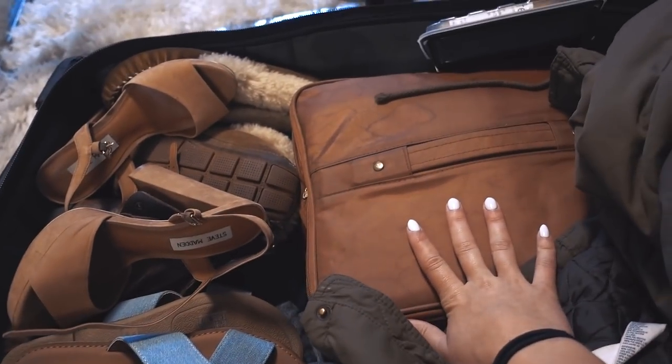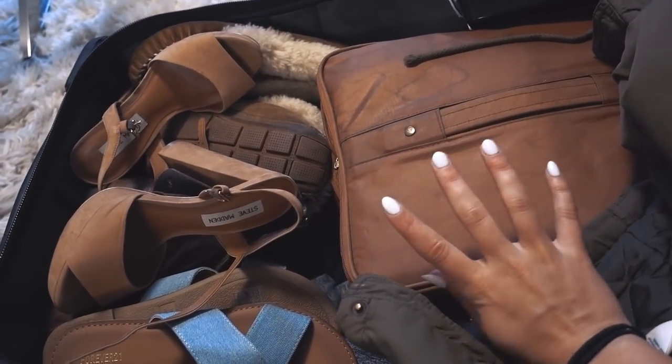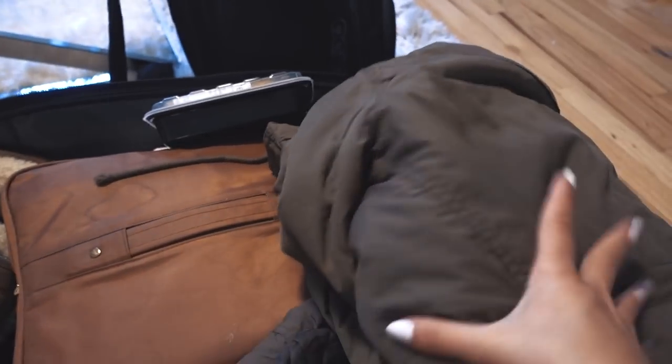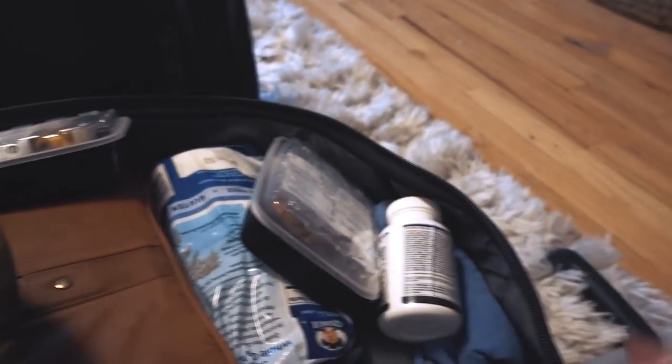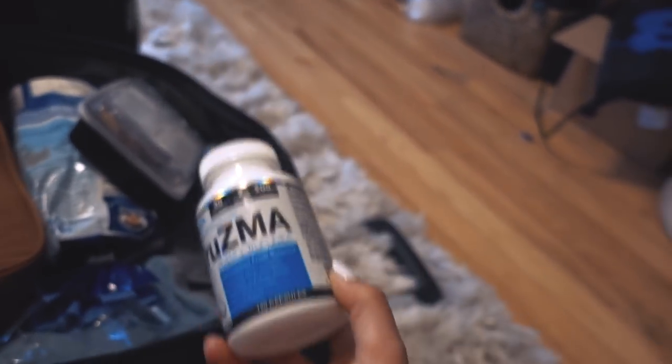This is toiletries, lotions, toothbrush, hair stuff, face stuff, wash, all that. Makeup is in here as well. I brought rice cakes, some oatmeal, some bite meals, cookies, and stuff. It's basically like taking some protein bars with me. Some True ZMA, I'm gonna take that for the flight.